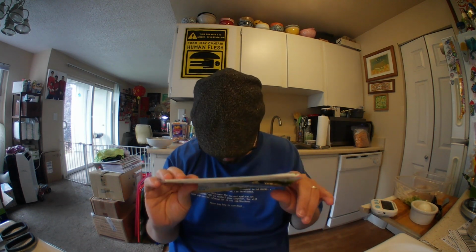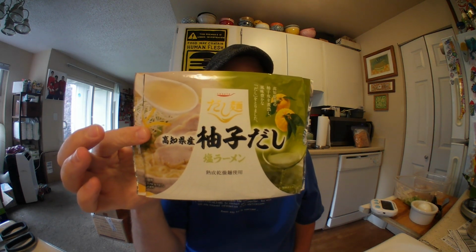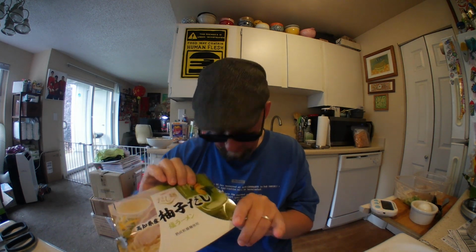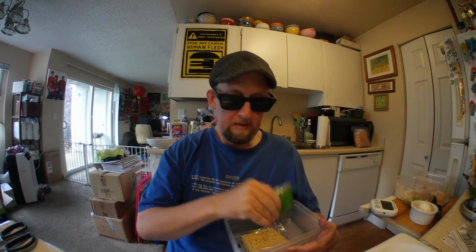And we have for you today, this brand is, I'm going to say it's Tabete Yuzu Dashi Shio Ramen. So Yuzu is, it's like a lemon lime. It's kind of like, what do they call it? Limon. That was in Sprite, but it's not like Sprite ramen. Trust me. Anyways, you cook the noodles 4.5 minutes, drop in the seasoning sachet, which is a liquid one, as you can see here. And yeah, there you have it.